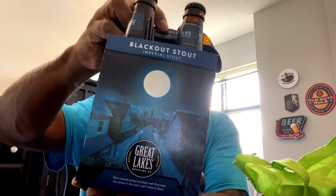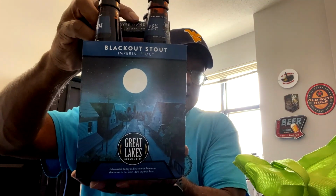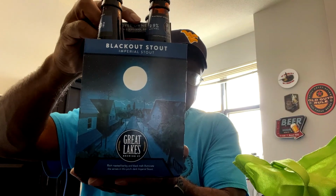That being said, let's take a look at some of the beers I ended up picking up today. One that I picked up was a 4-pack because it finally came back. They brought it back out, and this is one to definitely check out and enjoy, especially if you're a stout fan. It is from Great Lakes. It is their Blackout Stout. They brought it back here for 2022. So if you have not had this, definitely recommend grabbing it while it is out there.